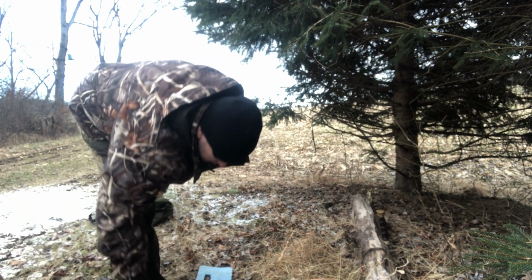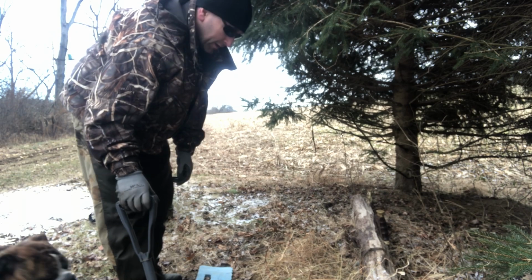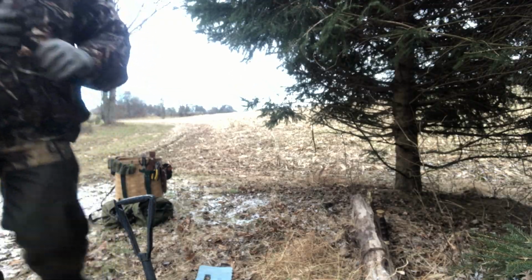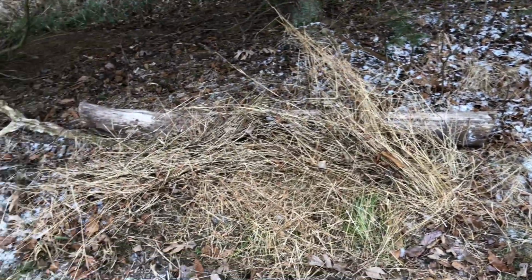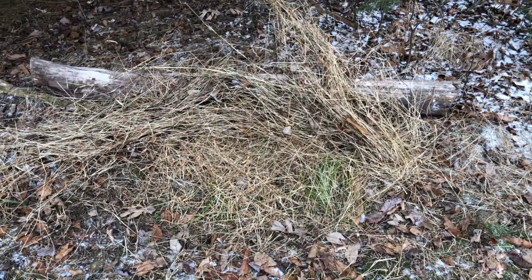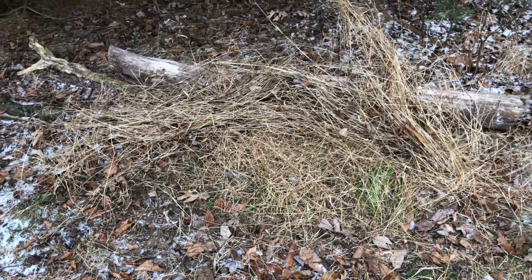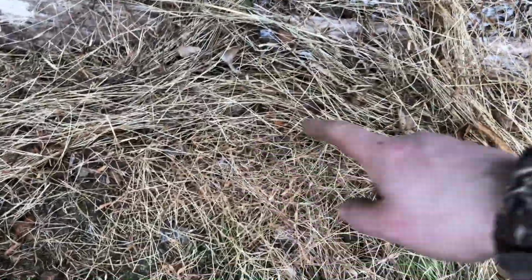See how hard that ground is? It's like concrete. Okay, now you can see here's our set. None of the bait is visible. It doesn't look unnatural. There's no dirt hole. And I've had previous experiences here with foxes that are diggers. There's no dirt hole here, so any fox that's had a bad experience with a dirt hole is not suspect coming to this. Now the bait is hidden throughout the hay in here.